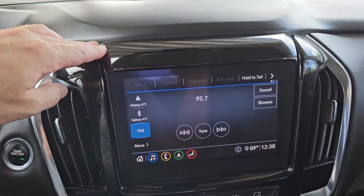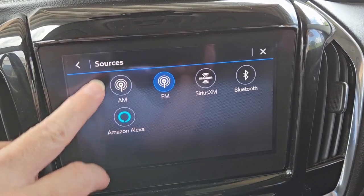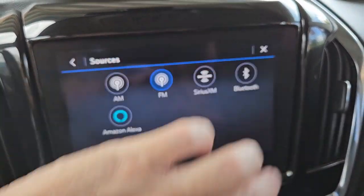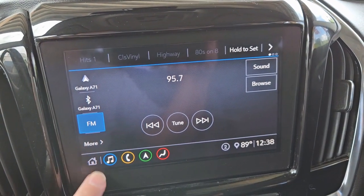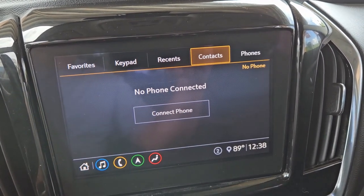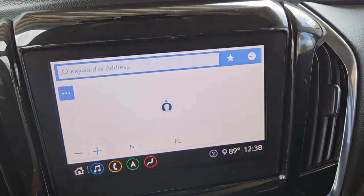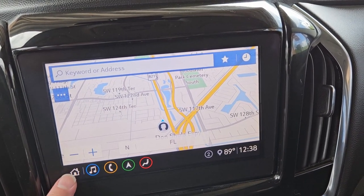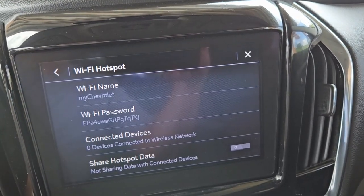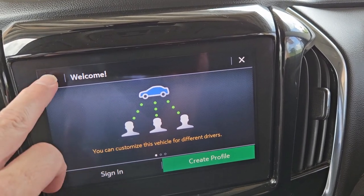Let's go to the audio first. Fantastic. Went to audio. And then you have AM, FM, XM radio, Bluetooth, and Alexa. That's really nice. So back to home again. The phone, you can set up your phone. Right now there's no phone connected. Navigation, goes right to navigation there. Fantastic. And then that's your hotspot settings there. Users, in case you want to set up users or whatever, which is nice.